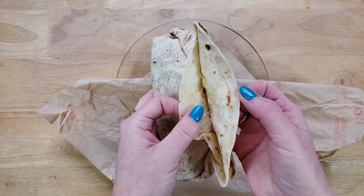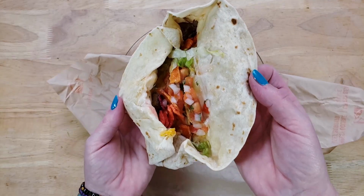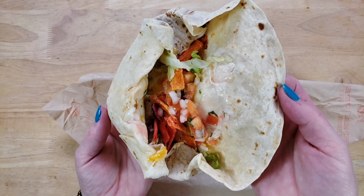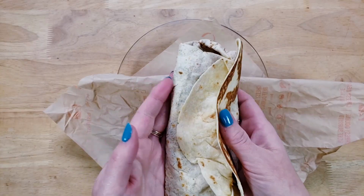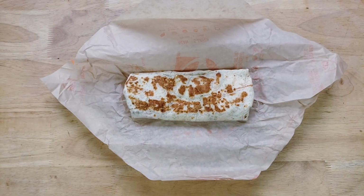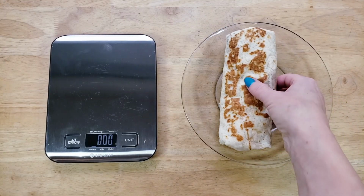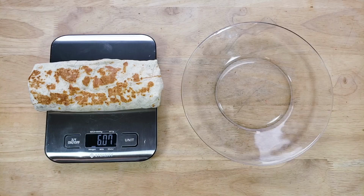But now this weighed in at 6.07 ounces. So that's a pretty good size. Now looking at it, pretty good portion. Here's the thing though, steak. I feel like, with Taco Bell, I'm not expecting them to do steak well. Yeah, me either. I'm used to them being the beef people, you know? Yeah, the ground beef.